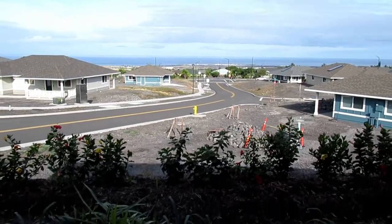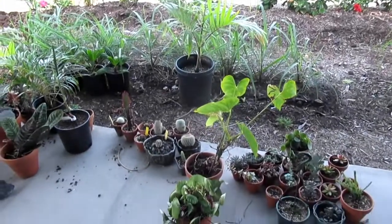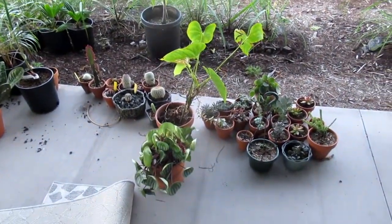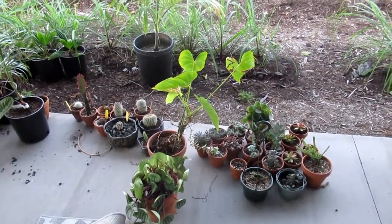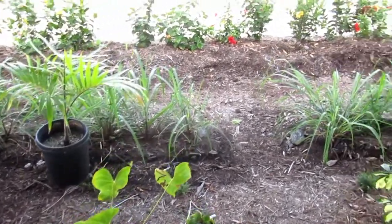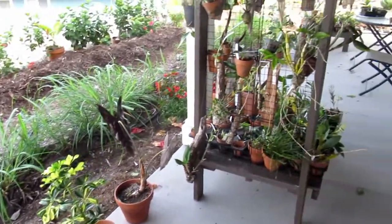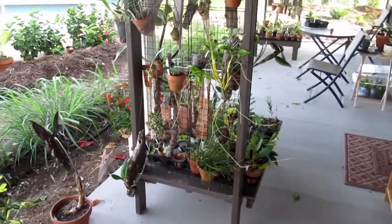Aloha. So this is going to be the first orchid update I've done in quite a while, and the first from the Kona house. This is the deck lanai area that is at this point pretty much jam-packed full of potted plants, and then out in front is sort of landscape that is in the works.